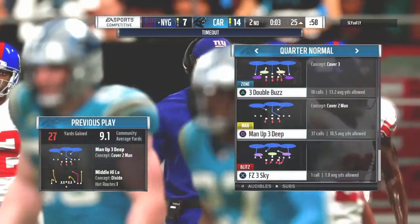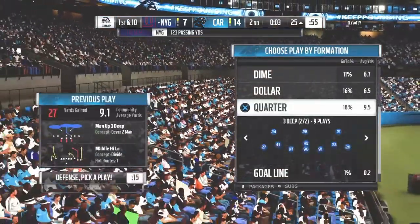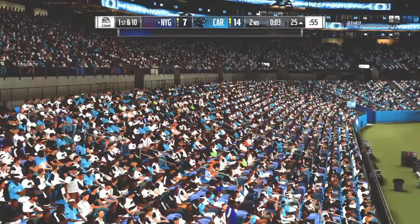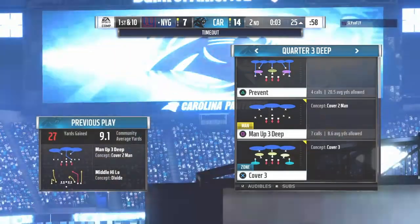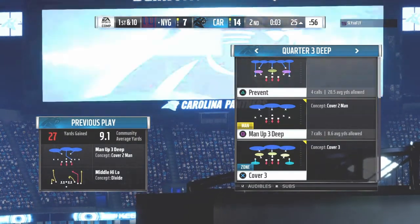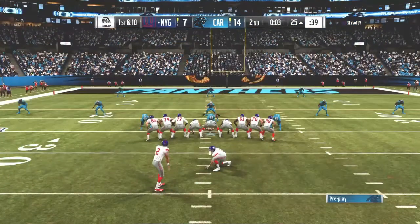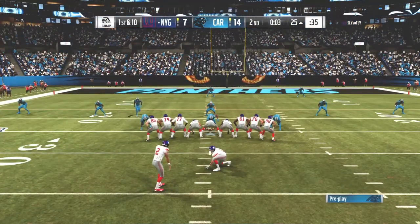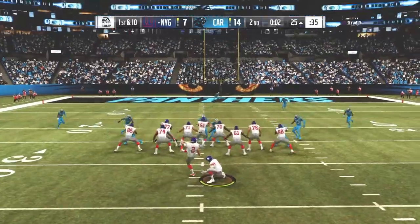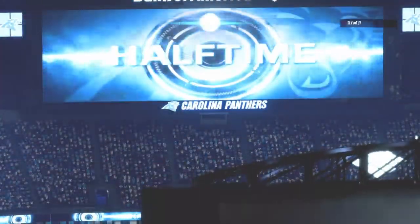Now a timeout called with 3 seconds to go. And, of course, they're in field goal range in the final seconds of this first half. So 3 seconds here remain in the half. On is the field goal unit to see about getting 3 points. And now we'll get a late timeout as it comes in the waning moments of quarter number 2. And that is no good.